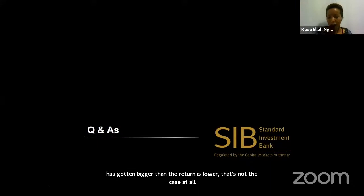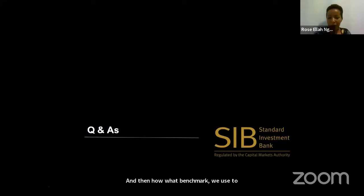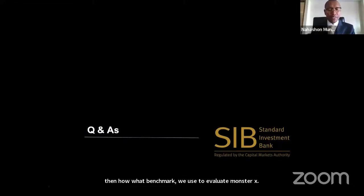Then what benchmark do we use to evaluate Mansa-X against? Oh, that's a good question. I guess the biggest challenge for us is we don't have a fund that invests in the kind of asset classes that we do locally. So it becomes very difficult to compare our returns with what other fund managers are doing, or to create a sort of benchmark that would make sense.